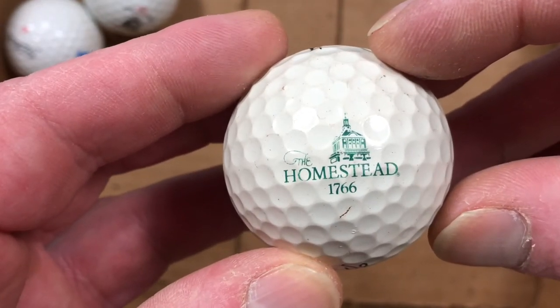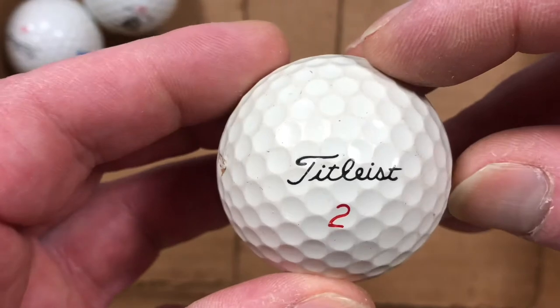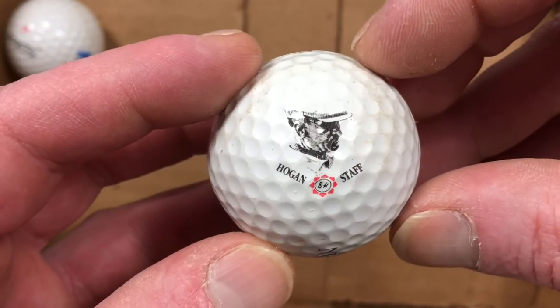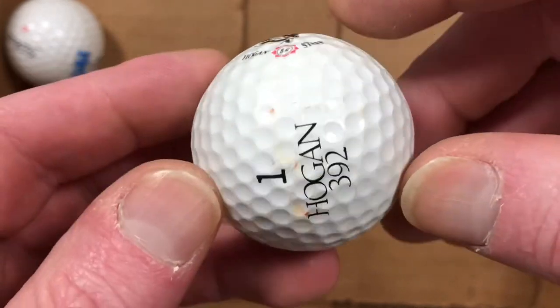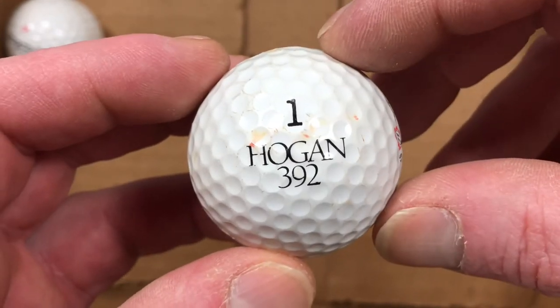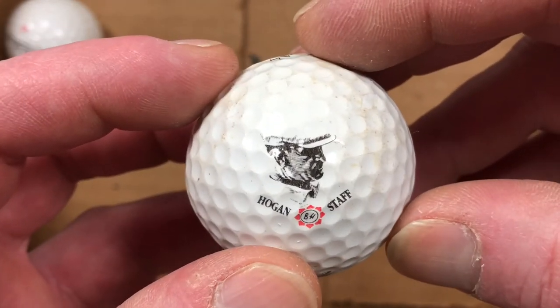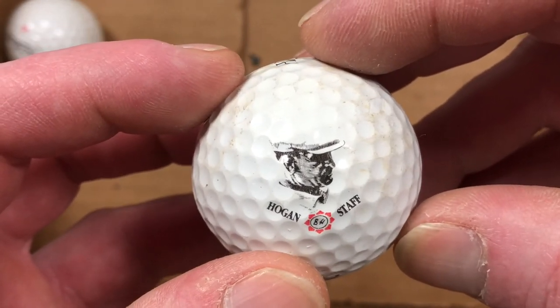The Homestead, 1766. On a Titleist. Three more. What are they? Oh, man. This is just a logo from the manufacturer of the ball, but this is a cool logo. That's Ben Hogan right there.